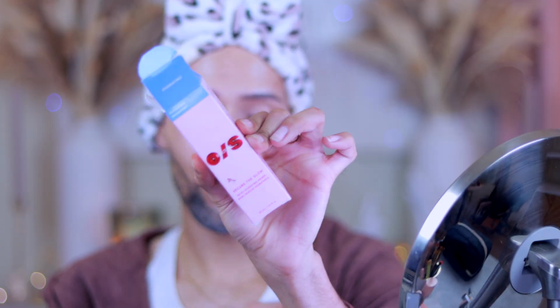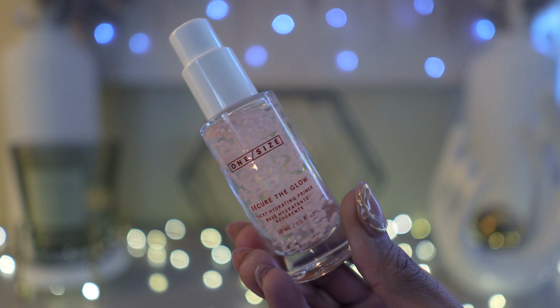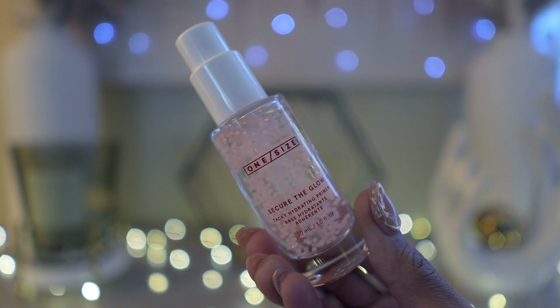And now this is also a very, very important thing because there are primers that are going to play a big part in how your makeup lays. So again, if you are more on the dry side, you wanna pull something like this. So I am pulling a brand new One Size Boba primer. Now I love this primer. I have spoken about this primer so much. This is my second bottle. I absolutely love this stuff. So I'm gonna go ahead and use this.